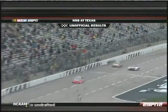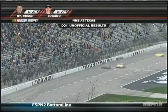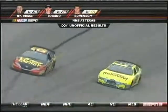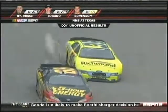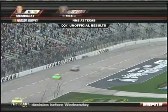There it is, boys. 5 in a row. Awesome job. Thank you, guys. Woo! Yeah! Joey Logano comes across second. Reed Sorensen third. Brad Keselowski a distant fourth. Here's that battle a little bit further back. And Stephen Wallace gets to the line ahead of Paul Menard for 9th.